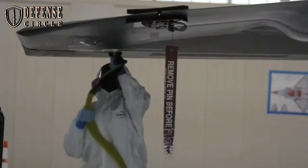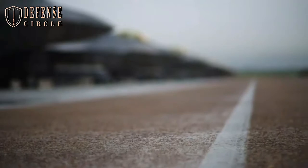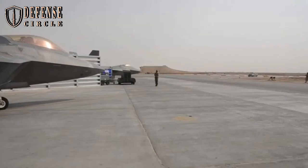It's not exactly clear how many F-22s received the upgrade. The Air Force says 247 Raptors were involved in the process, but the service really has only 185 jets.